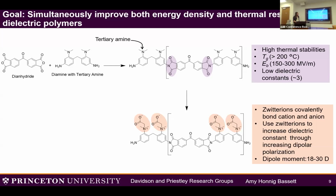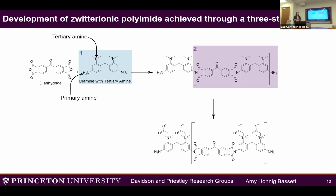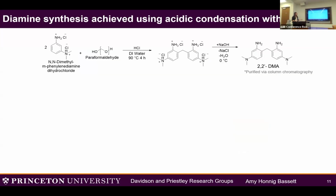Now, to create these polymers, this is a three-step process. We first have to focus on creating new monomers. To create polyimides, the reaction is between a dianhydride with a diamine, and I'm focusing on creating new diamines, which will have a reactive primary amine group and this functional tertiary amine group. The next step is to react those diamines with the dianhydride to result in a polyimide structure, and then finally going through post-polymerization functionalization to graft on those Zwitter ion groups. Then with those newly designed and newly synthesized polymers, we can start to test their thermal stability as well as their dielectric performance.